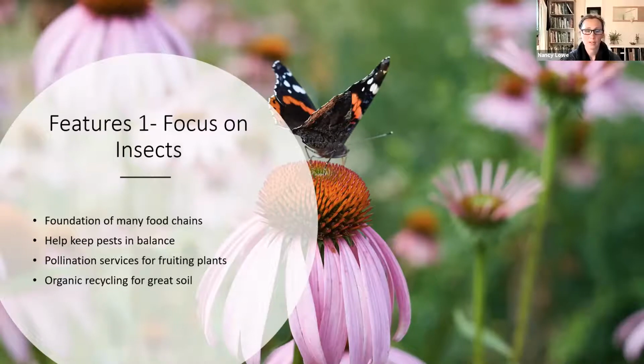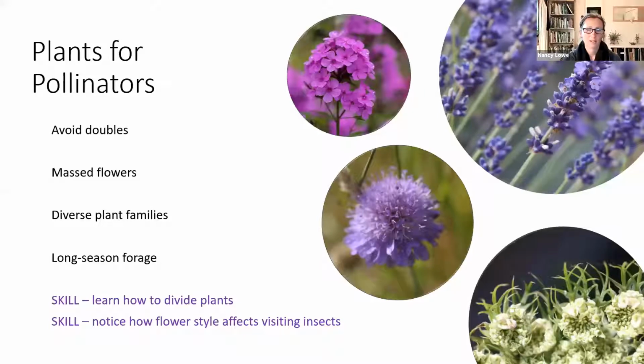So let's have a look at some of the things that we can do. This is going to be the biggest section of the talk. The most well known, of course, is plants for pollinators. And there are so many lists of plants for pollinators. There are loads of different organisations putting them out. There are loads of different blogs or articles online you can find that talk about lists of plants for pollinators.